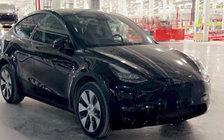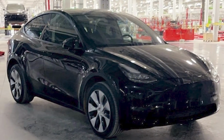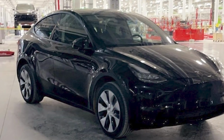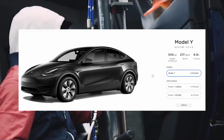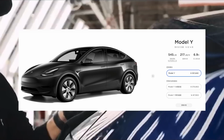On closer inspection of the wheels, we can definitely tell they're not the performance wheels. The performance wheels are much darker. These wheels are more chrome. The performance wheels have 11 spokes. These wheels appear to have 7 spokes. Therefore, we can rule out any performance Model Y. Which model comes with 7-spoke chrome wheels? The Chinese standard range Model Y.